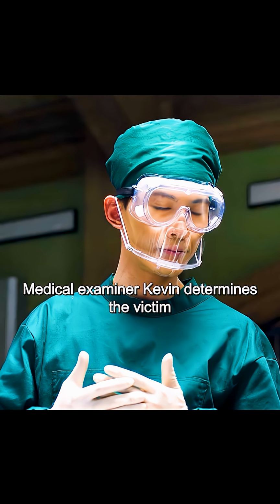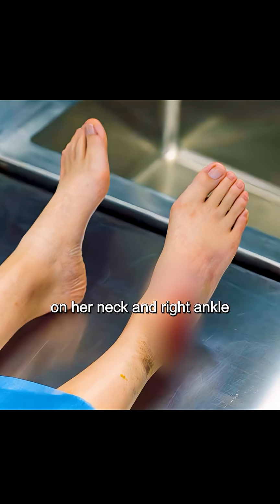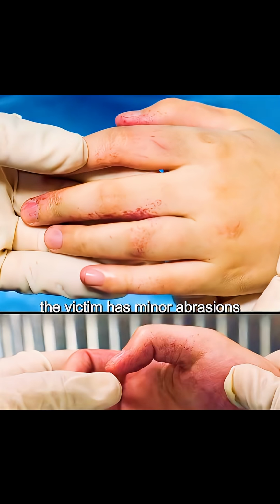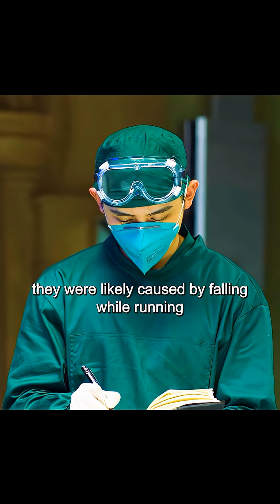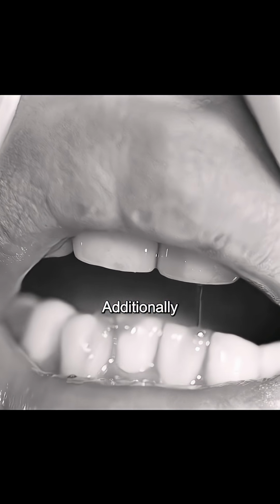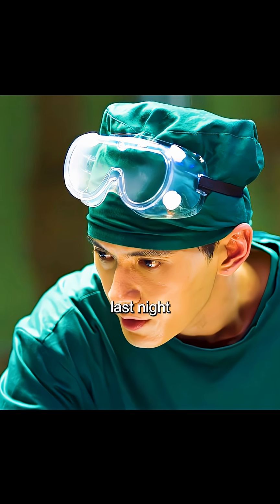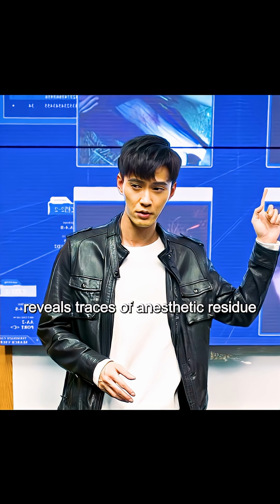Medical examiner Kevin determines the victim died from her throat being cut, and there are obvious slash marks on her neck and right ankle. What's noteworthy is, the victim has minor abrasions on her elbow and left palm. Based on the location of these scrapes, they were likely caused by falling while running. Additionally, judging from the body's rigor mortis, the time of death was around 11 p.m. last night. On top of that, the toxicology screening reveals traces of anesthetic residue.